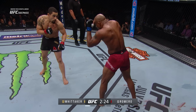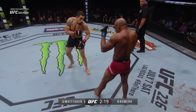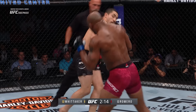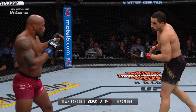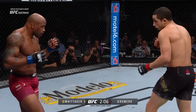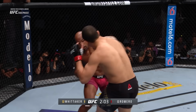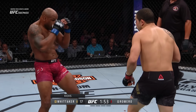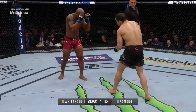Ooh, nice shot over the top. Caught him in the ear. And Whittaker continues to attack that lead leg with that side kick. A lot of Romero's finishes have materialized late. A UFC record 6 third round knockouts for the Soldier of God. Oh, there's that left hand again. As we mentioned, an uptick in the kicking game of Whittaker over his last several fights. Like the way Whittaker's keeping that jab in his face, always giving him something to worry about.